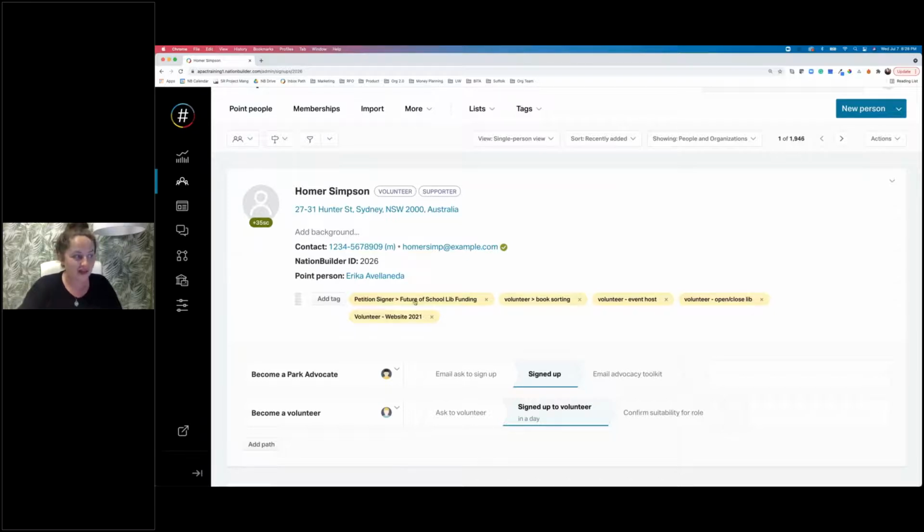The other thing here that you're seeing is, if we think back to that action page slide when I talked about tags and point people, this is how a tag automatically was appended to Homer's profile. Some of you might be asking, what the heck is a tag? The best way to think about it, it's a virtual sticky note. You can stick it on, you can rip it off. That happened just by Homer checking the boxes to say the different types of volunteer activities that he would like to participate in.